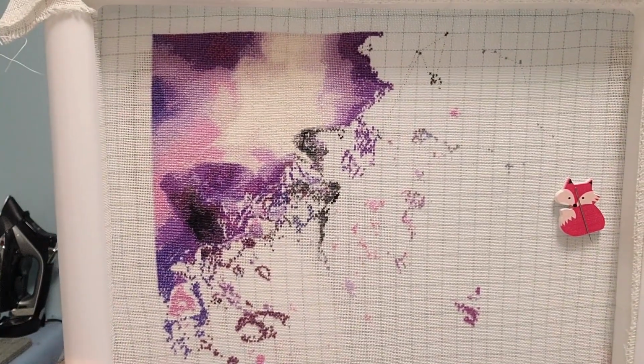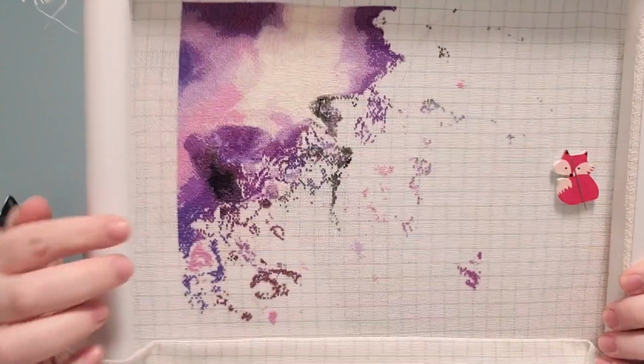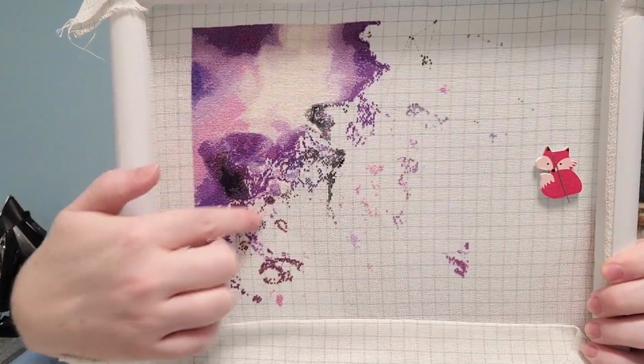And I got quite a bit done on this. I can't remember exactly how many stitches, but I can kind of ballpark it, because I use the, let's see, what day did I record last week? On the 17th? Oh yeah, about 1,200 stitches this week on this one. So, here's where it is now. So I got a whole bunch of this filled in.